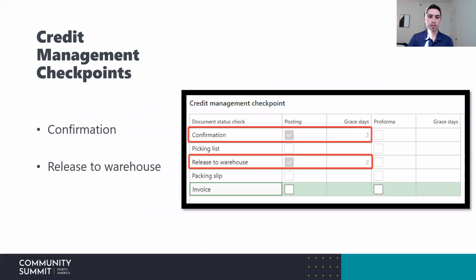So the two checkpoints that we decided for Stein and what made sense for them is at sales order confirmation, and at release to warehouse. And we have those grace days in there. And I just want to hand it over to Sue so he can give a little bit more reason for the business case of why we decided these two checkpoints.